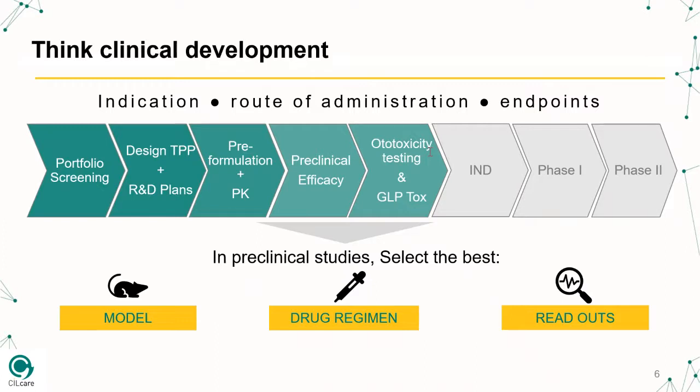So this also includes defining, of course, the drug regimen, the route of administration. So is it going to be systemic or local? And then if you choose to administer locally, is it transtympanically? Is it into the round window niche or via the intracochlear injection? So lots of decisions here to make. And of course, the choice of the most translational readouts. But here I would like also to say not only translational, but also what we can call complementary readouts, because these could really also be very informative readouts. And this is usually followed by, of course, the ototox and general GLP tox studies, which we will not be able to cover today, but this could be also a subject for another future webinar.